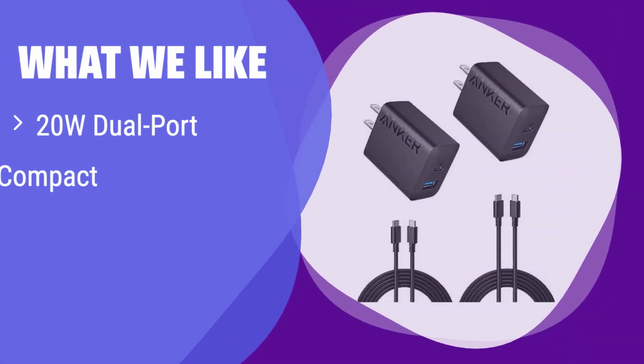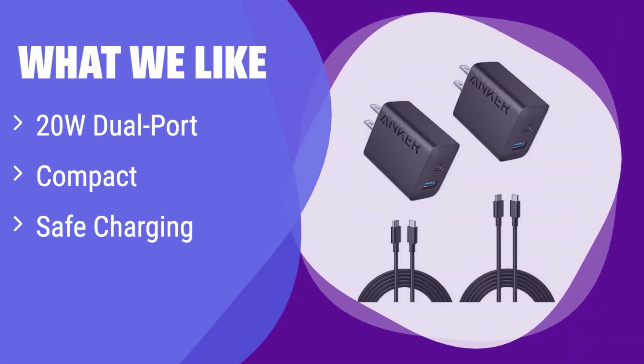What we like. This charger is small and convenient, perfect for travel. It also has dual ports, allowing you to charge 2 devices simultaneously. If you're looking for a portable and safe charging solution for multiple devices, this is a great choice. It's ideal for travelers and those who need to charge multiple devices at once.